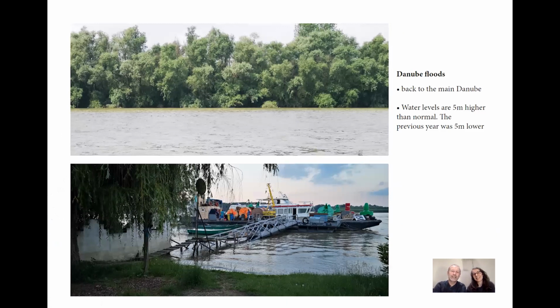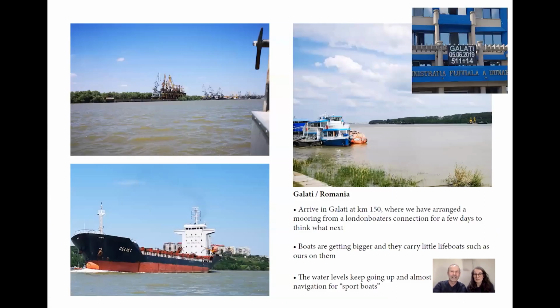The river was in flood at the time. You see the water levels coming up. I think it was 5 metres higher, where before it had been 5 metres lower. So the river levels were ridiculous the way they got down. Very different river. So we got to Galati in Romania, which is kilometre 150. And we'd arranged a mooring with some London boater connection.